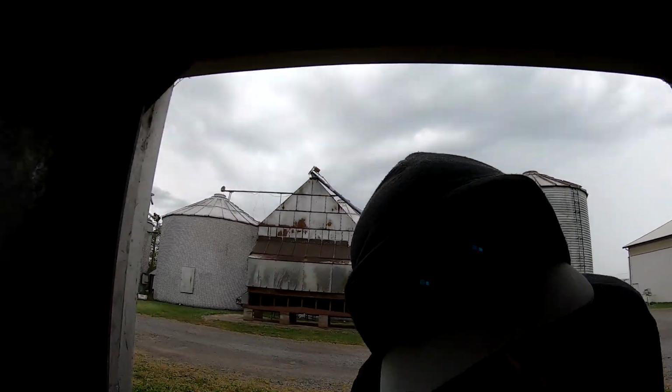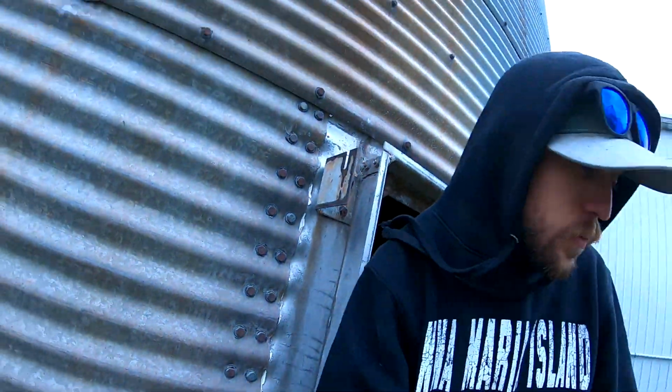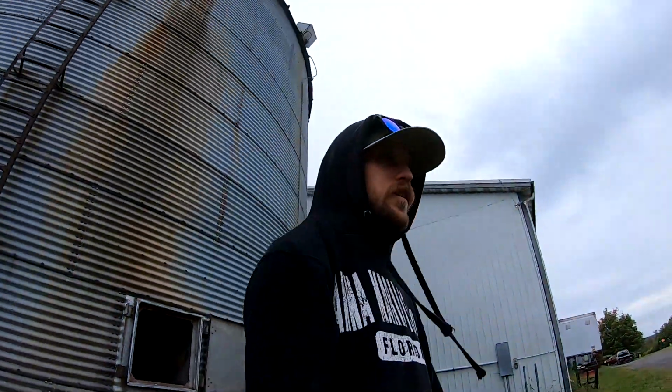Just take a peek in this corn bin. Oh yeah. I had a lot of corn in this girl this year. And we're probably gonna empty her out, ready for this coming year.